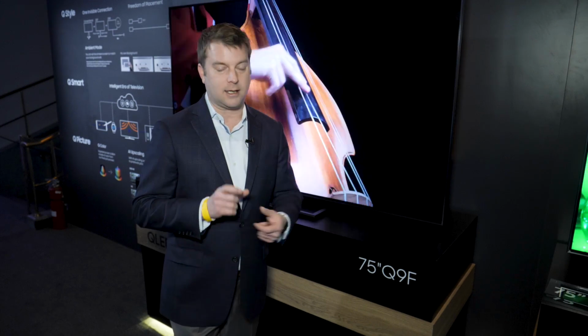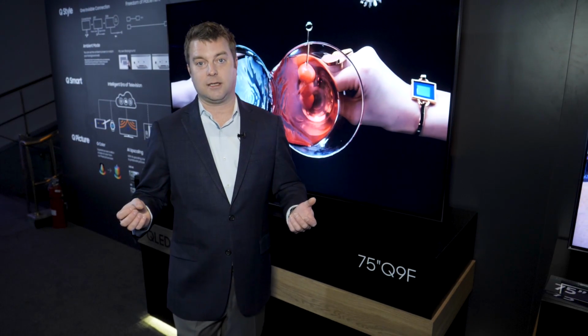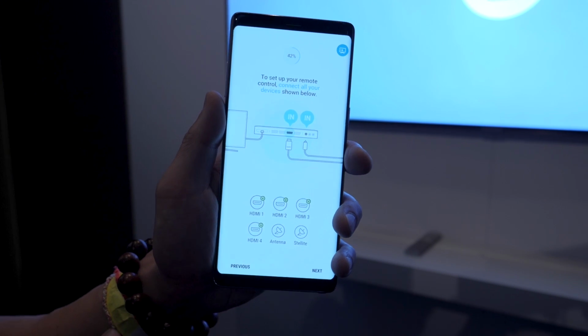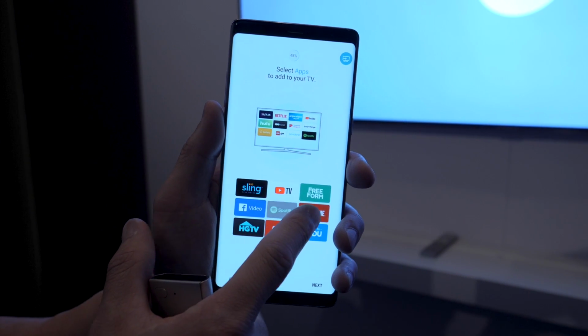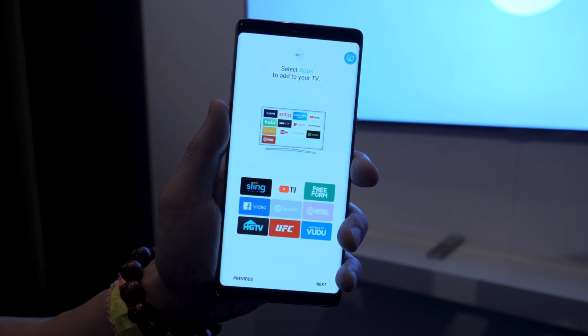There's still lots more to talk about. You've got the fact that it recognizes all of your inputs. So you put in a DirecTV box, Dish Network, Comcast, Xbox, PlayStation, whatever. It knows what that component is and automatically sets up your remote so that you can control it extremely easily. And another big advance for this year is the out-of-box experience includes a super simple setup. So if you have a Samsung phone, it works a little bit better, but even if you have the SmartThings app on, say, an iOS device, pull the TV out, plug it in, your device is going to sense that there's a new TV in the room, and it's going to automatically connect it to Wi-Fi, and it's going to automatically log you into apps.